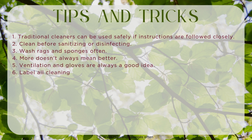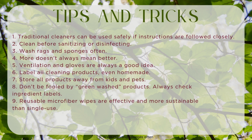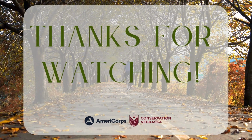Number 6. Label all cleaning products, even homemade. Number 7. Store all products away from kids and pets. Number 8. Don't be fooled by green-washed products. Always check your ingredient labels. Number 9. Reusable microfiber wipes are effective and more sustainable than single-use wipes. Number 10. When trying out a new product, always test on a small area first to ensure the safety of your surfaces. If you keep those tips in mind, you'll be well on your way to a cleaner, greener home.